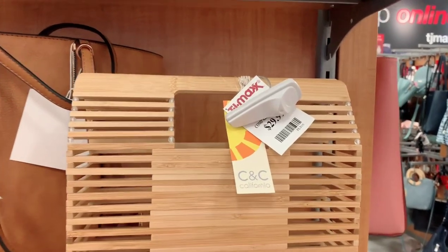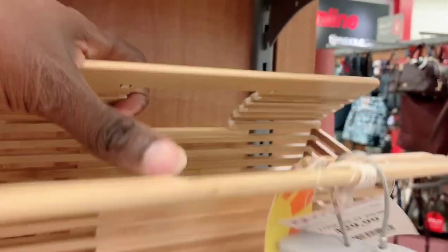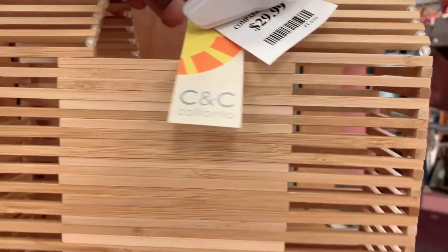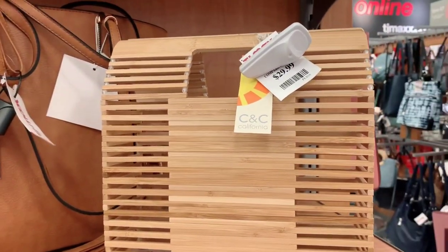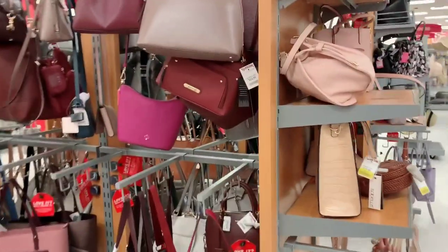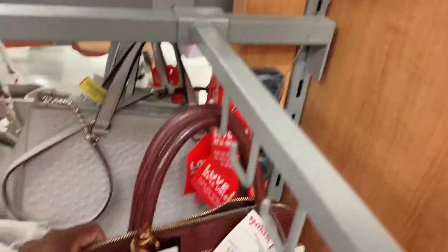Looking. Let's see. Find a purse. Now, this is a really nice purse. It's $29.99. Let's see what's in it. It's pretty thin. What do you think, guys? That's a pretty cool purse there. I like it. It's something odd that nobody else will have. So, they have some odd looking purses here. I'm going to go take a look over here. These purses here. This one is nice right here.